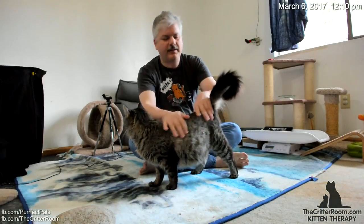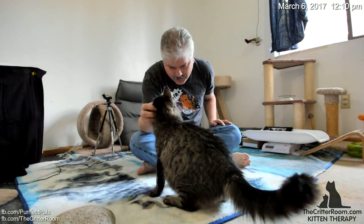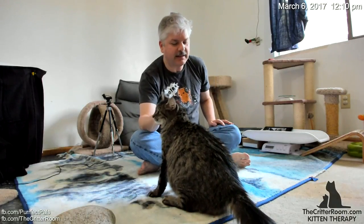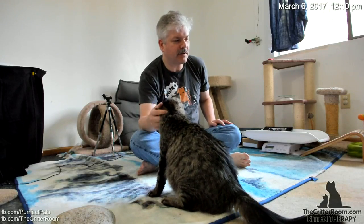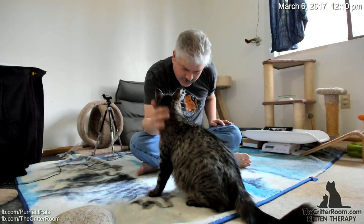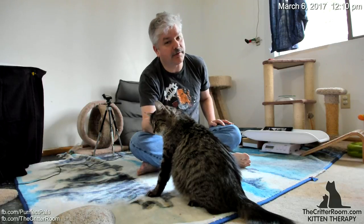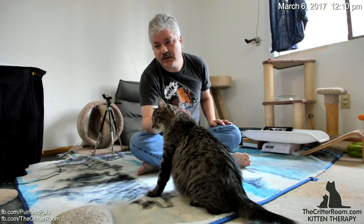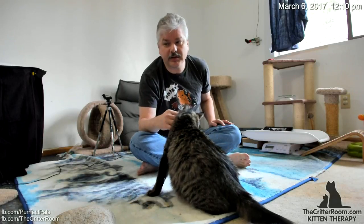I'm seeing a lot of kitten movement going on, kitten activity. But I'm not seeing any signs of mama other than simple discomfort, signs of giving birth. But that can change pretty fast, as any human mother can attest to.